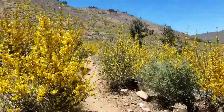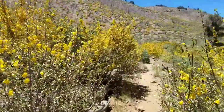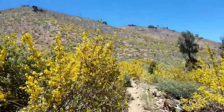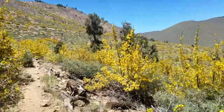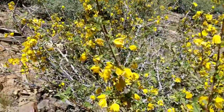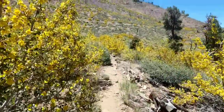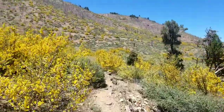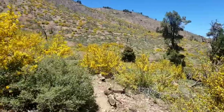Still heading up, but heading through some flowers now. The trail is lined with these flowers. You can see they go all up this side of the mountain there. Not sure what kind of flowers they are. They do kind of look like they're dying though. But really pretty. It's kind of fun to walk a flower-lined trail, even just for a short period of time.